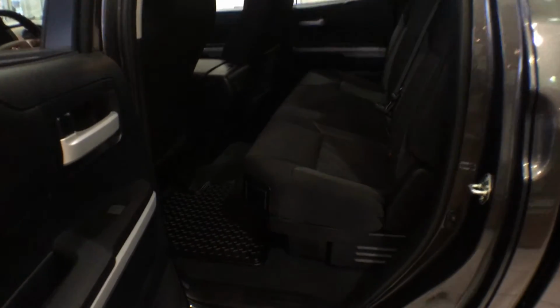Bringing you into the rear seat of the vehicle, that cloth material is carried throughout, as well as that beautiful patterning going down the center of the seats. So again, they're not just comfortable, they're also very eye-catching. We do have a bunch of organizational features that they've included back here for us, one of them being our folding headrests. So if you are carrying something in the bed of your truck that you really want to keep your eyes on, you can fold those down just to give you a little bit more visibility.